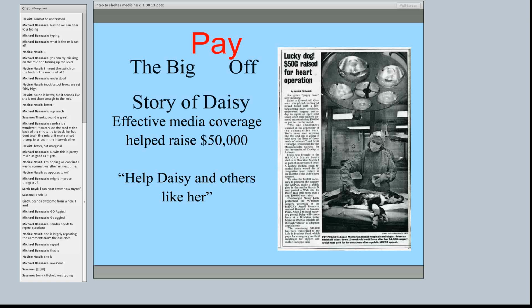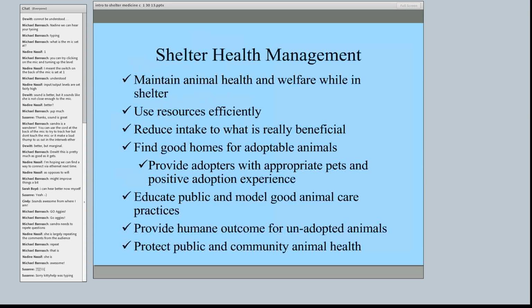This is a news article from the Massachusetts ASPCA. This is the big payoff, right? They had a dog who needed heart surgery because she had a PDA, and they did really incredibly effective media coverage of this little puppy. They actually had a girl with the same heart condition go on TV with the puppy. And they raised $50,000 to help other animals like Daisy through that project.